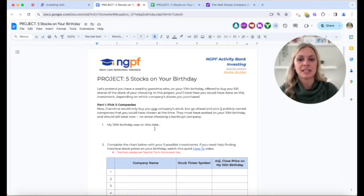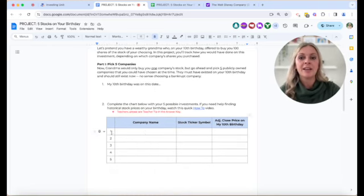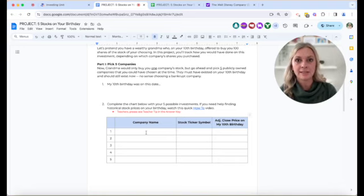My first teacher tip is I would highly recommend that you do the first company together as a class. So introduce them to the idea of the project and then have the whole class come to a consensus on one company. For example, we're all going to research Disney. The nice thing about doing one together is it'll allow you to show them how to use Yahoo Finance to find that adjusted close price, but also it'll allow you to show them how to input correctly into that stock tracker spreadsheet. So that's my first tip. Do one together, and then you can set them free to choose their own after that.